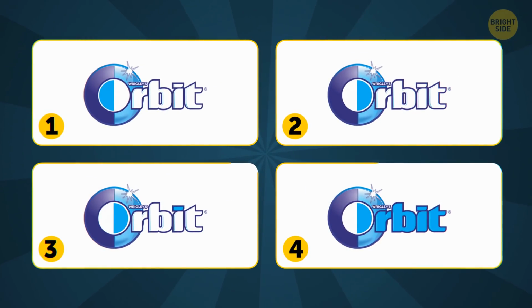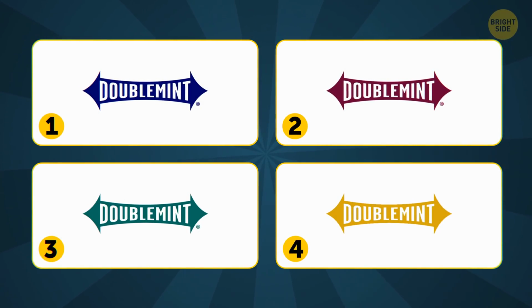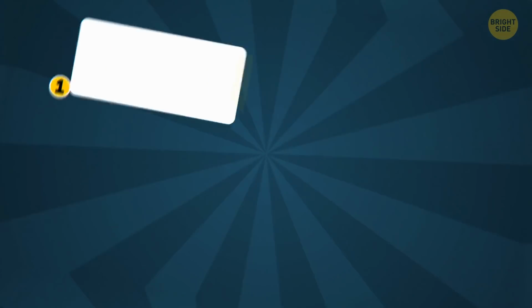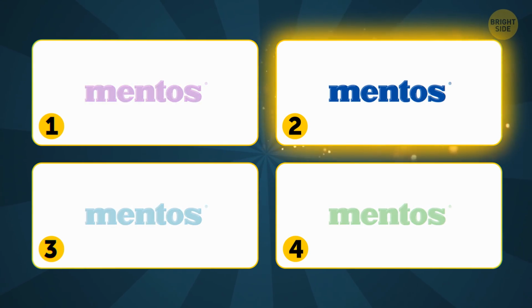Everybody knows the Orbit logo, right? Can you spot the original graphics? Here it is. Do you like gum? Then it won't be hard for you to find the correct Double Mint logo. The third option is correct. Any ideas about Mentos? The second logo is original.